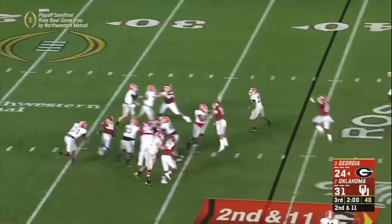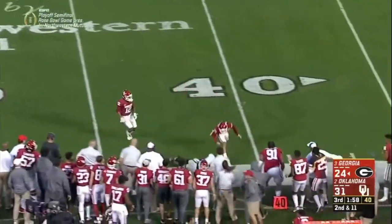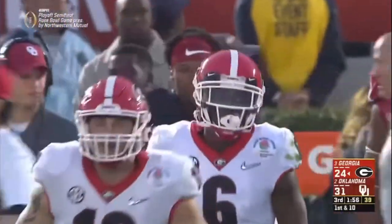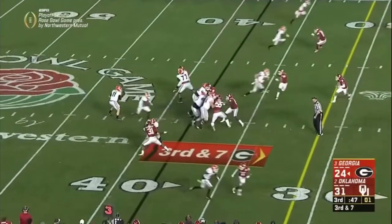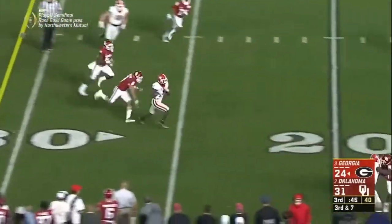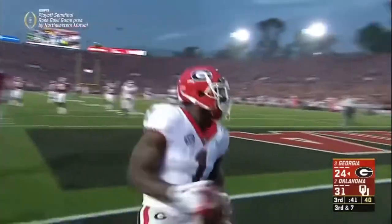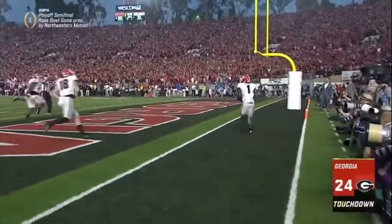Fromm back on play action, has time, delivers over the middle, complete. Wims again, the fingertip grab inside the Sooner 45. They just get the play off. Michel in the clear. Sony Michel barrels down into the end zone. The hat trick for number 1.